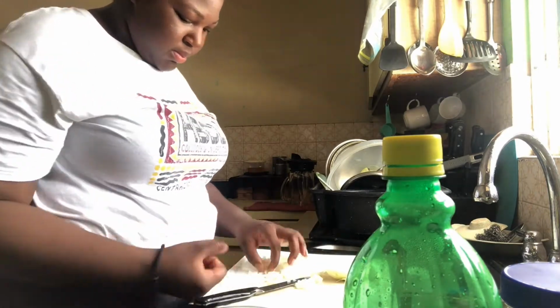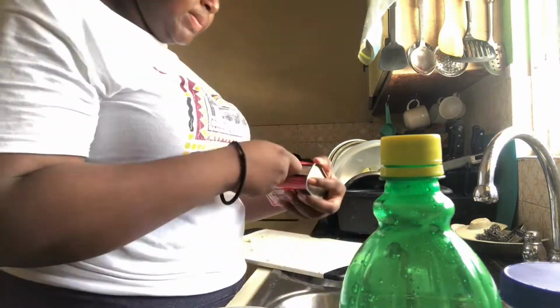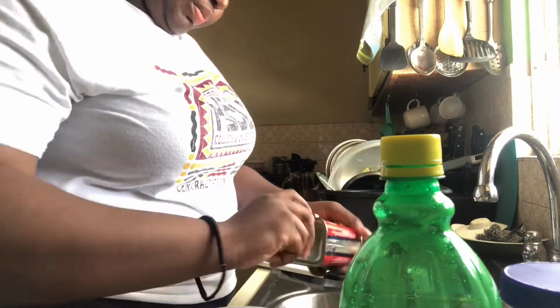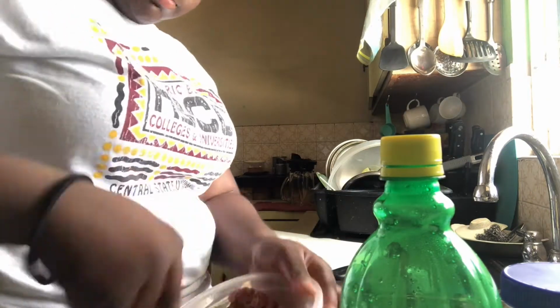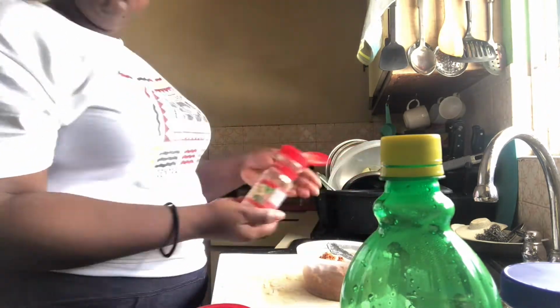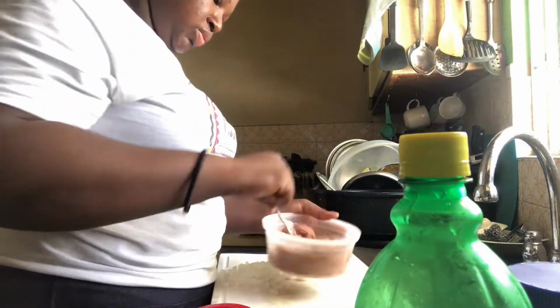I felt like eating some corned beef salad, so that's what I made. So you see me cutting up the onions. And then I opened the can of corned beef and then I put it in a bowl and mashed it up. Don't use your fingers, guys. I mashed it up and then I added some seasoning. I added a complete seasoning and beef seasoning, and then I added lemon juice, mixed it together, and added the onions.